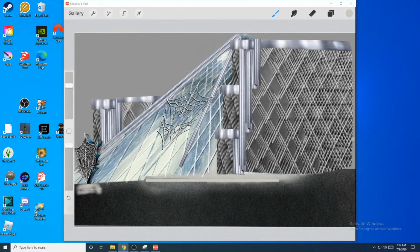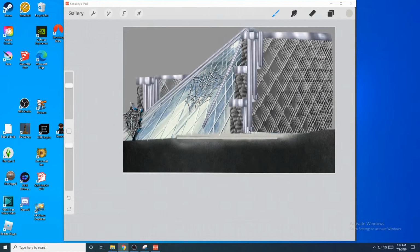So like a texture. Now we'll use a different one. Let's see. But for a sidewalk, can't see it. Let's see, make it a little bigger.